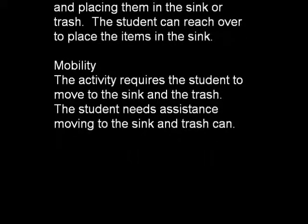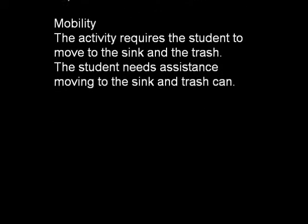The activity requires the student to move to the sink and the trash. The student needs assistance moving to the sink and trash can.